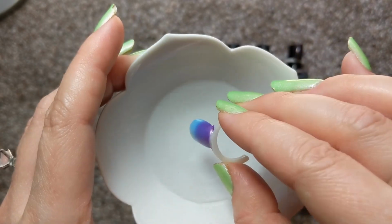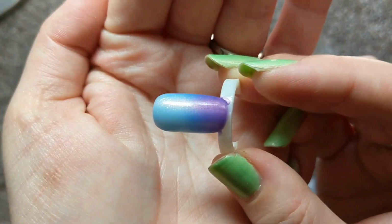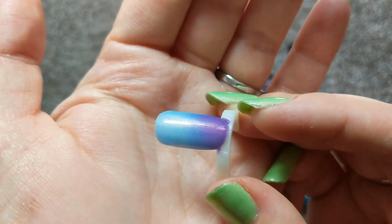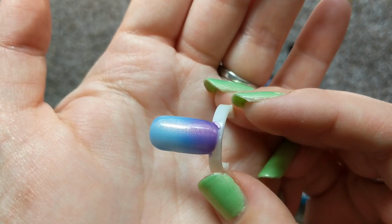Beautiful. And you can see this one here. I don't remember if this one was designed as a trithermal, but if you look closely there, in between the light blue and the purple is a medium blue. Beautiful coloration there. And that is going to show up a lot on your nail.